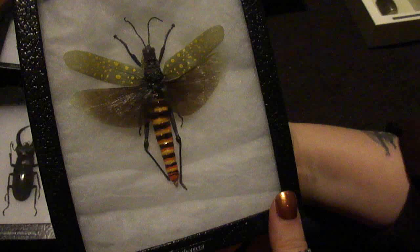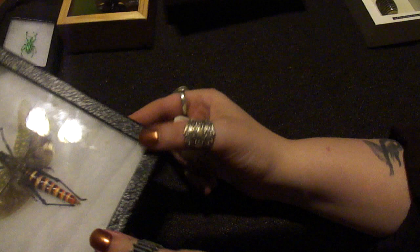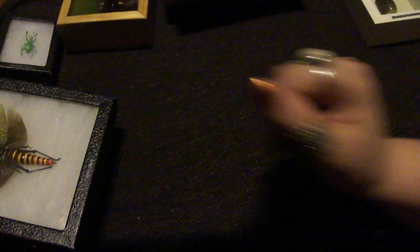And I also know that it is broken right there. I had to glue it back together with insect glue because Wesley snapped it in half as I was mounting it. He took it out of my hand and popped it in half.